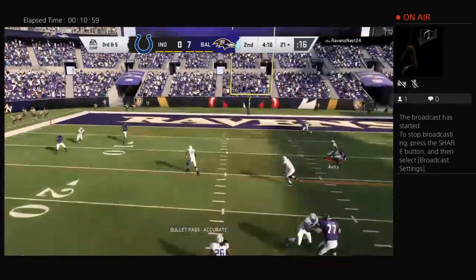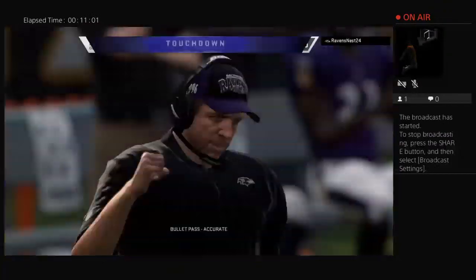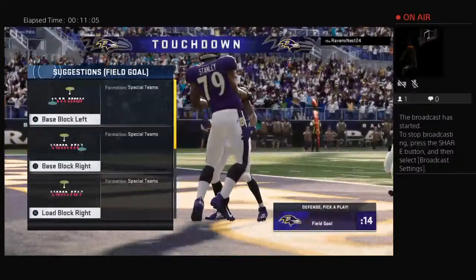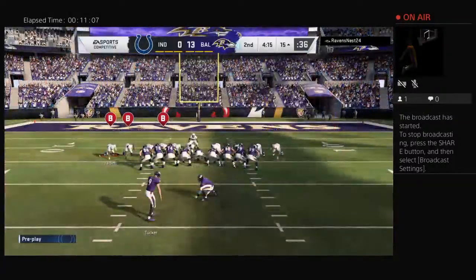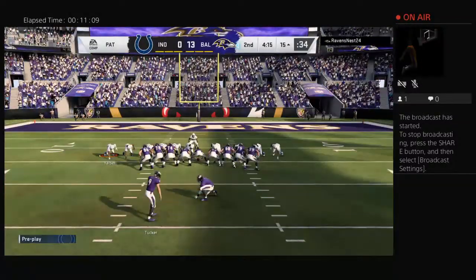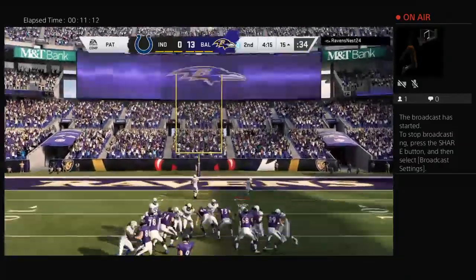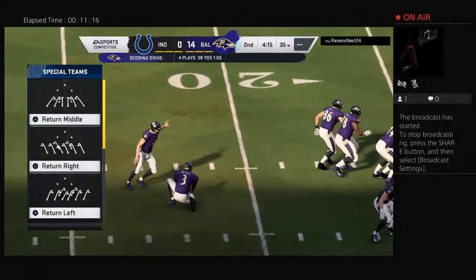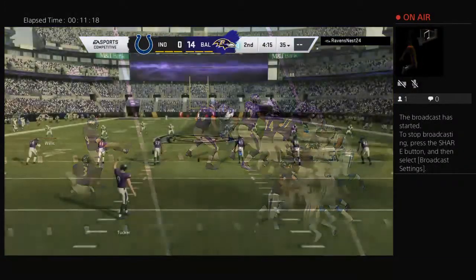From the gun on 3rd down, Jackson. And it's caught. And he is into the end zone for a Baltimore touchdown. From 21 yards away, as the Ravens push further out in front. And correct me if I'm wrong, that was just a simple fly route, wasn't it? No, there's nothing to correct at all. You got it down pat.